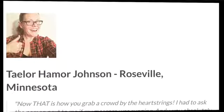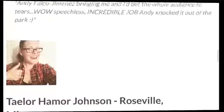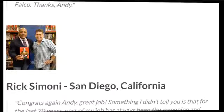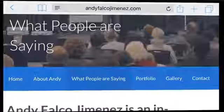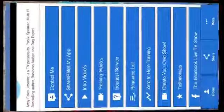You got Taylor. I like that Taylor Johnson has her thumbs up like that. That's actually a picture from her Facebook page. And so, I thought I'd grab that one and use that. It looks like she's giving the thumbs up for my talk, when in fact, no. It's just a picture that was on her Facebook. Susan Ferrer from British Columbia. We got Rick Simone. I took this picture because he's there with Damon, what's his name from Shark Tank. And again, Gus gave a great testimonial. And oops, sorry, let me go back to the app.